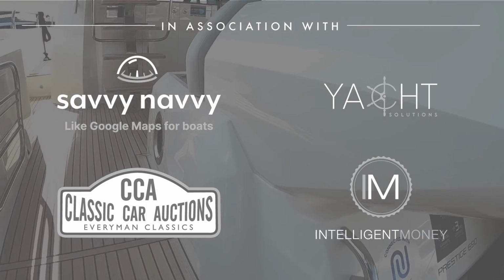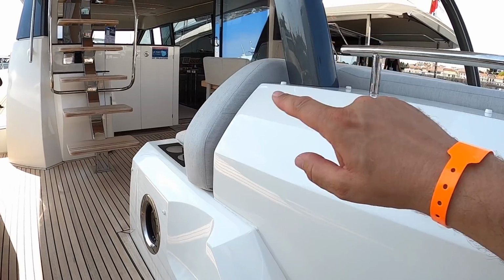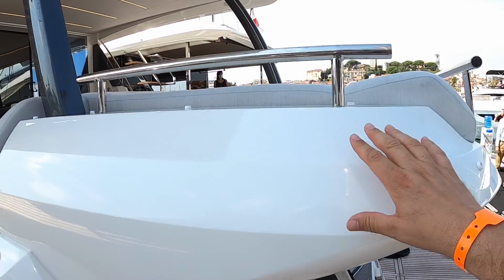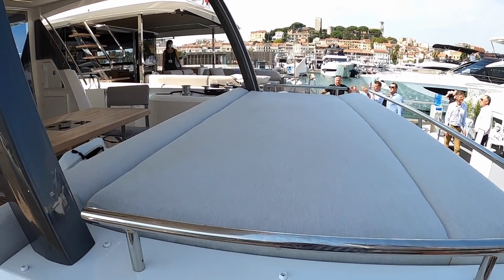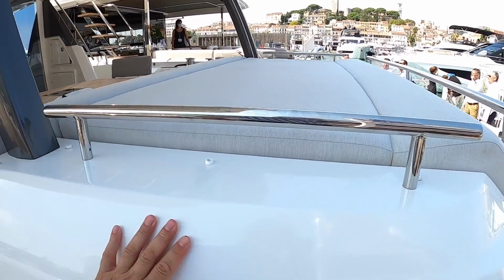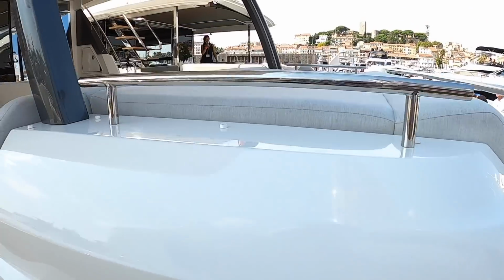Now the first thing that's changed is right back here, because on the 680 you had the bench seat. What they've done with this is put this moulding on here, and that's given us a sunbed now on the back of the boat, which is a useful feature. And of course you don't really lose anything because it extends out over the bathing platform. So that's a nice touch.